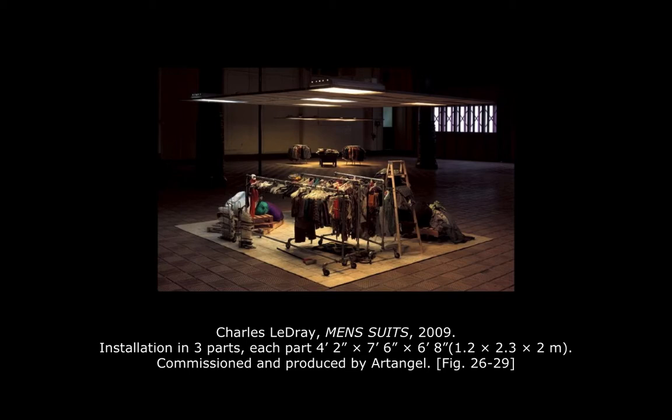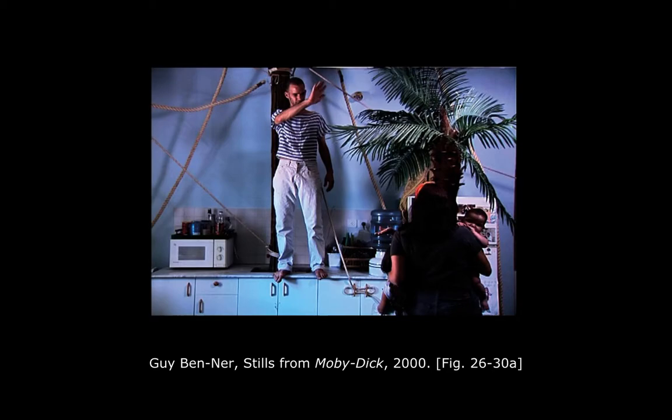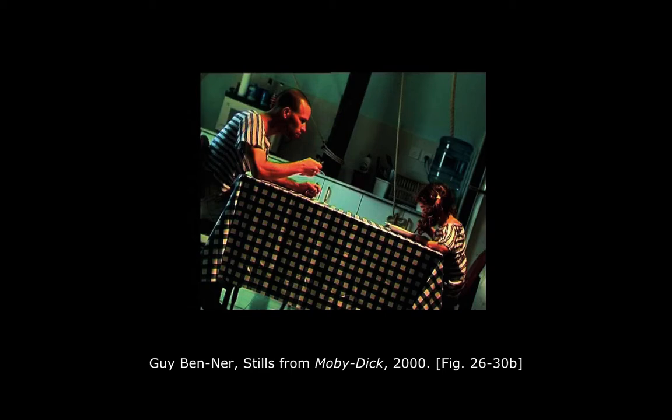In a similar vein, the video and performance artist Guy Ben-Ner transformed his own Tel Aviv kitchen into a set for an abridged version of Moby Dick. The film stars himself, friends, and family members. In these stills, you see glimpses of an ordinary kitchen, an ordinary drama, and ordinary people enacting the drama of the text. Sometimes it even appears a little goofy.